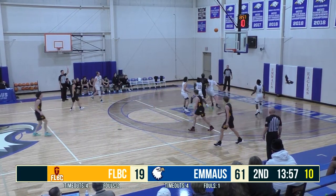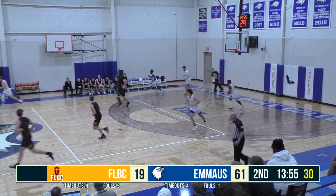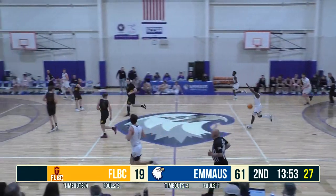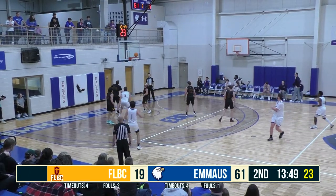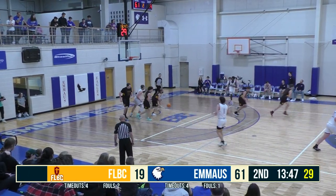Three on the way is short. Jacob Leslie with the rebound. Four players ready to come in for the Eagles. Seth Curtula, oh, can't get it to go.